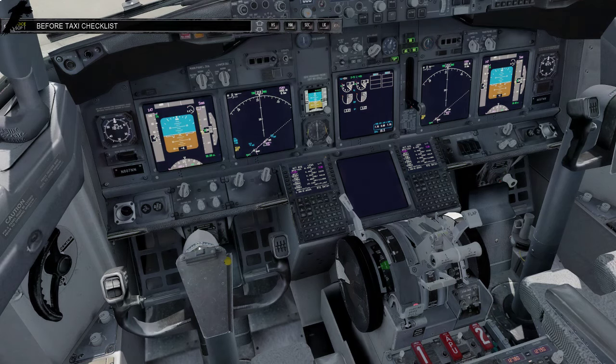About 9 minutes late on departure, which isn't too bad, all things considered. We should be... Before takeoff checklist, please. Before takeoff checklist. Flaps. 5, green light. Stabilizer trim. 5.4 units. Before takeoff checklist complete.